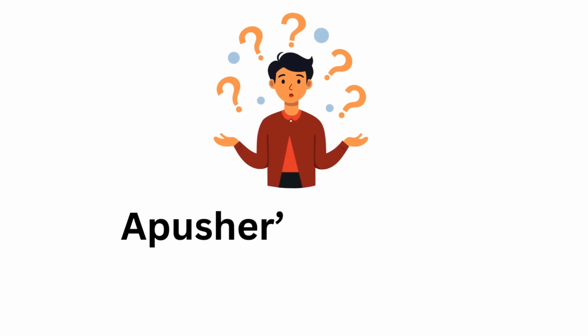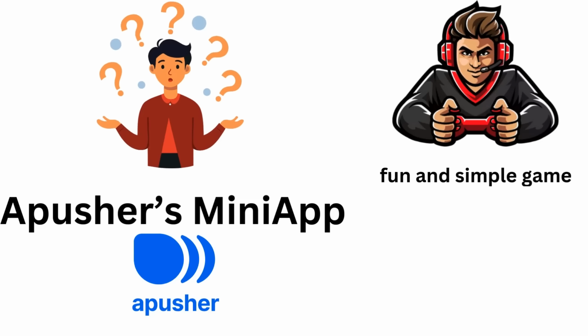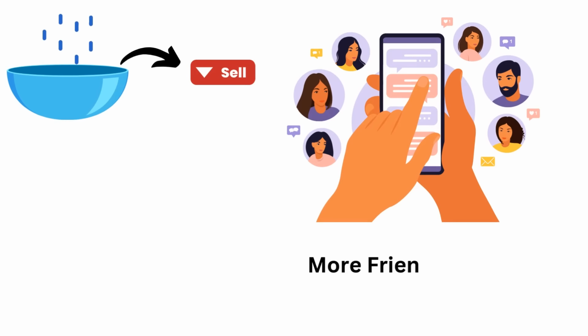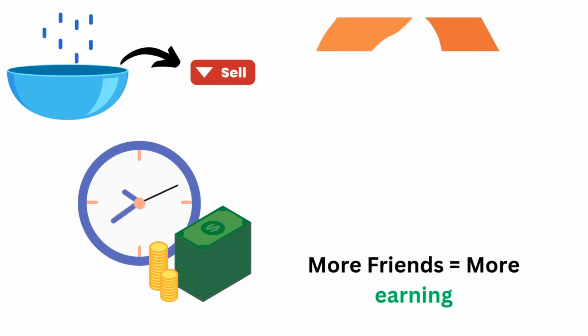Did you know that Apusher's mini app lets you earn real money while playing a fun and simple game? You collect raindrops, sell them, and invite friends to boost your earnings. And here's the kicker. The more friends you invite, the more everyone earns. Sounds like a great way to monetize your time, right?